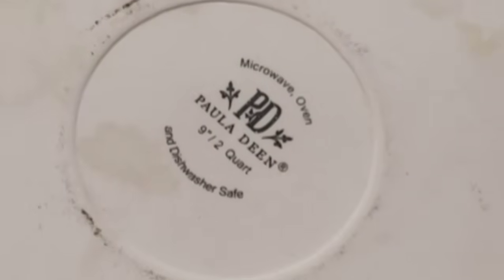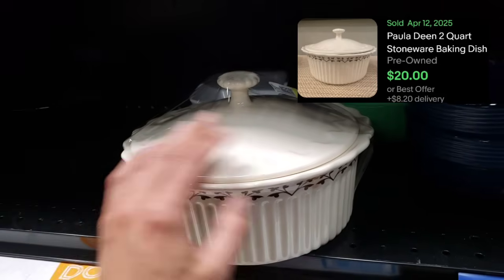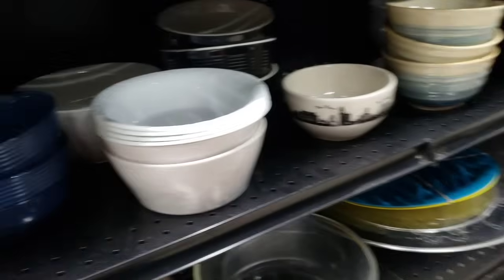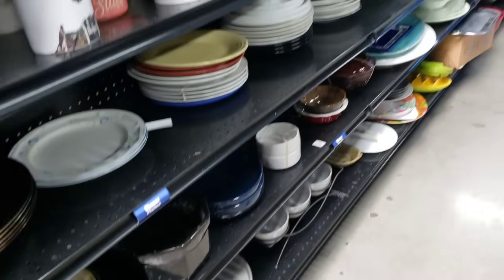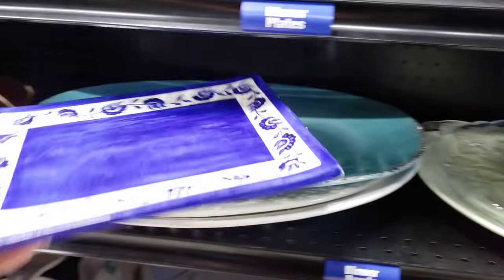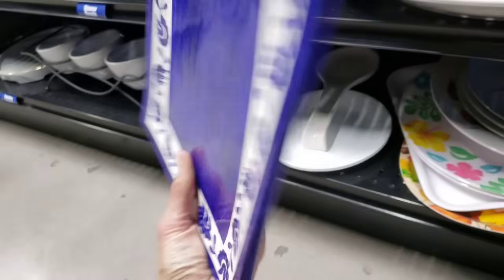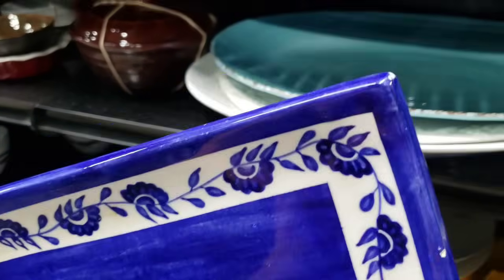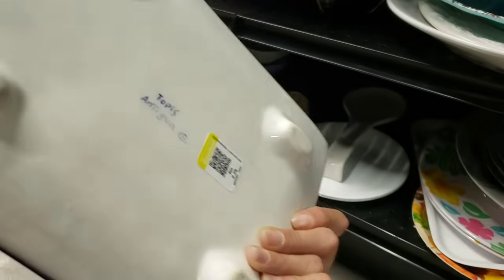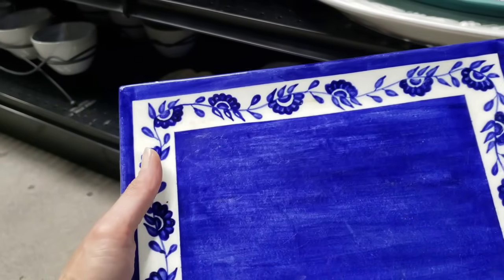Paula Deen, look at you, Miss Paula Deen, $4.25 on that. I don't know, maybe I'll peek at some stuff on it. This is interesting looking. The blue and white Topaz Artica G, $2.25. It's very heavy. It does have some flea bites to it, several in fact. But for $2.25, a footed tray, a few flea bites.